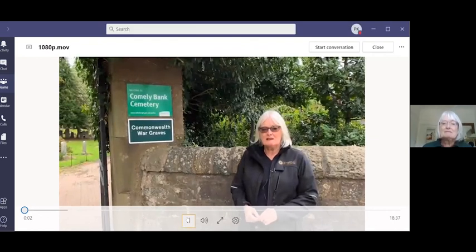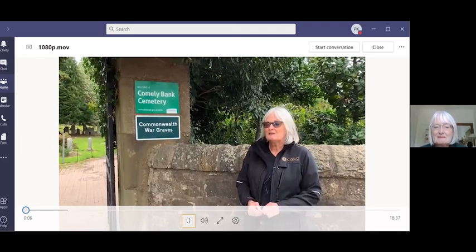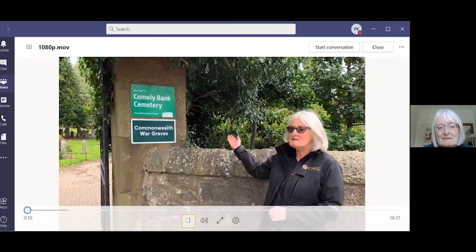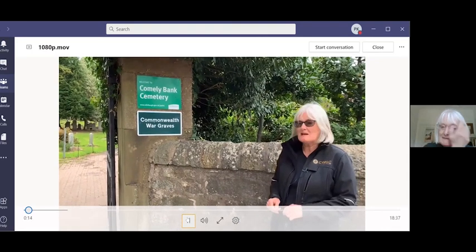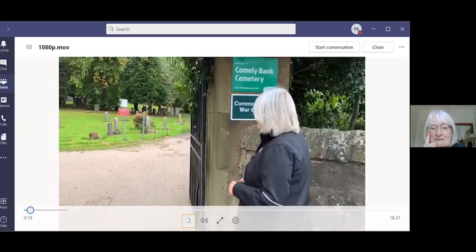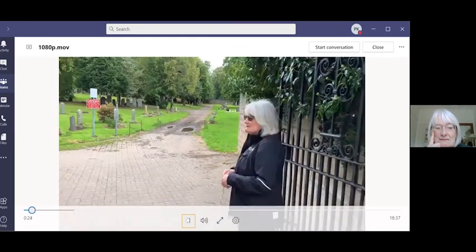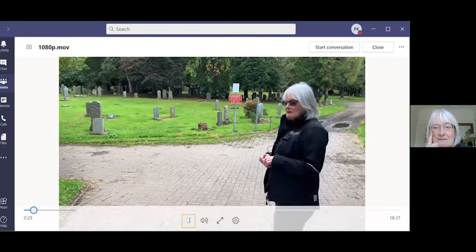Welcome to Cumley Bank Cemetery, which is in the city of Edinburgh, quite close to the centre. We're going to look at the war graves here today, and as you can see, most of our cemeteries where there are war graves have one of our green plaques up outside, so you can tell that there are war graves to visit here. And as we move into the cemetery, we have the original old-fashioned gate, but the other gate is going to be replaced, having been damaged accidentally, and that's something that the council will look after.